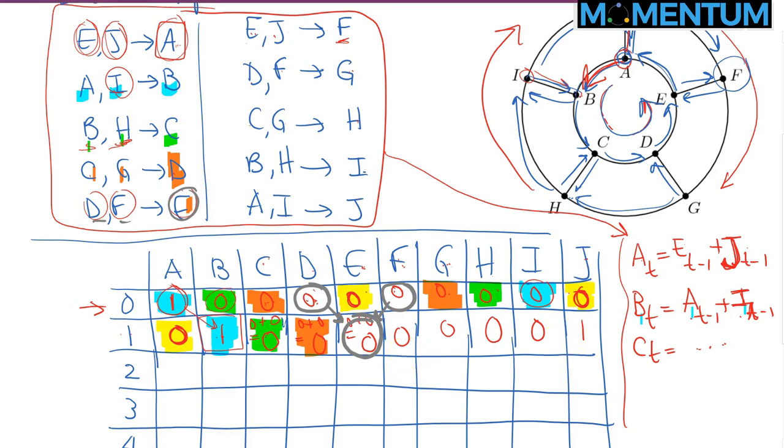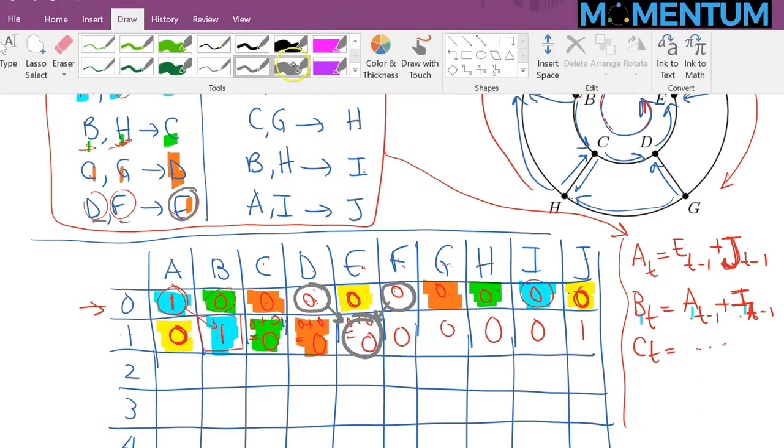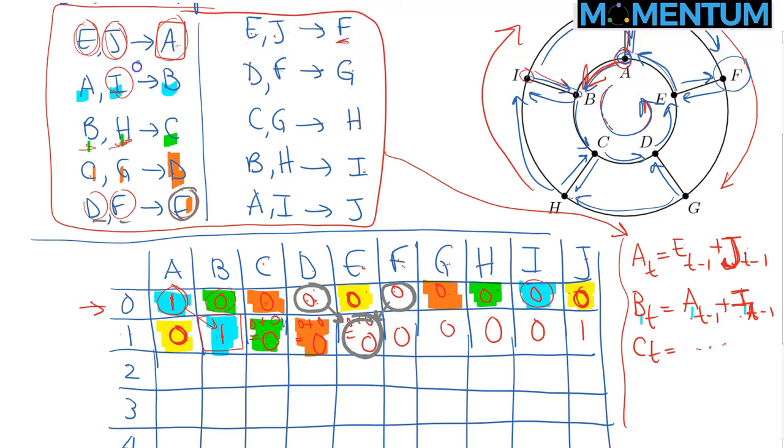I have a few more things going on, so let's more or less handle these as well. If I want to end up in F, F is here, from E or J. So previously I was either in E or J, and this way I can end up in F. Does that make sense? Almost there.